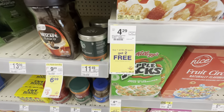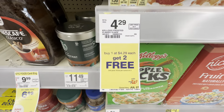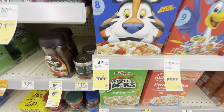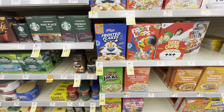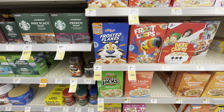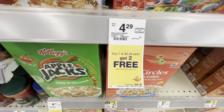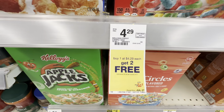Check this out. Buy one, get two free for only $4.29. Yes, buy one for $4.29 and get two boxes free. That means you get three boxes for only $4.29. This is such a steal. You cannot get cereal this low. This is so affordable. If you have any points, this will be such a great way to spend them. Three boxes, y'all, for $4.29.